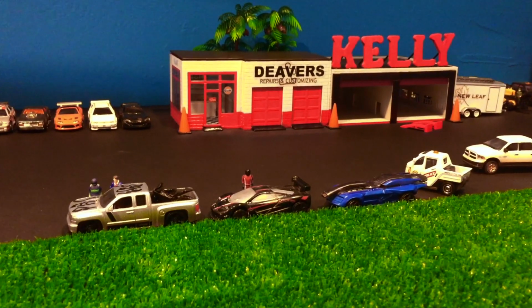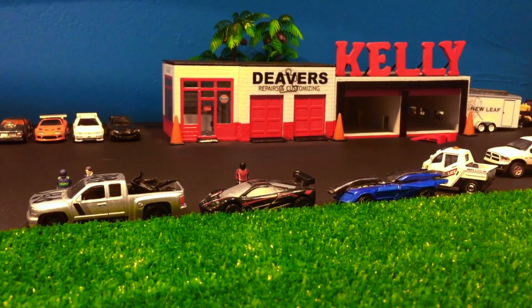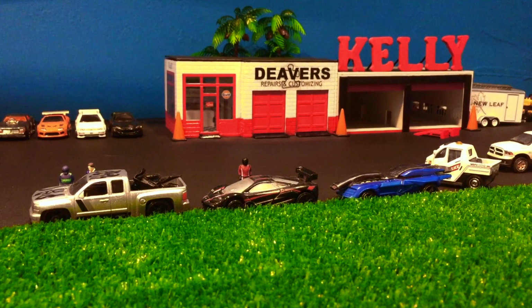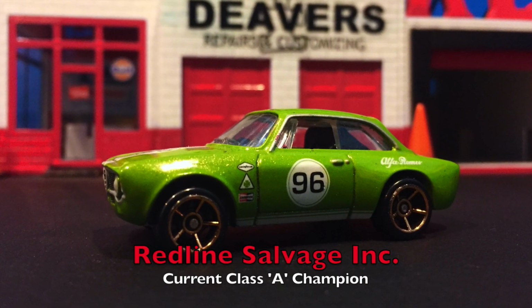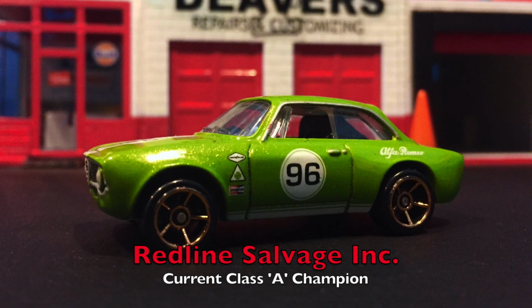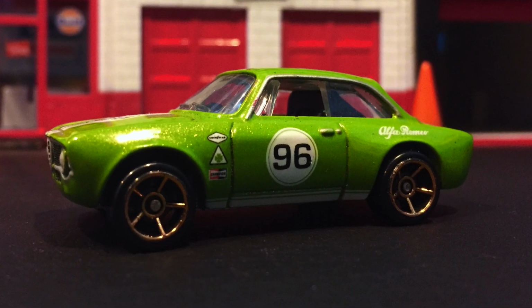Mr. Mom's Racing, Red Pill Racing, and Warpig 76 earned their place in qualifying and are ready to put their mods to the test. The first driver to win three runs will move on to Modified Madness Night to take on your current Class A champion, Redline Salvage Inc. Now let's take a close look at the three modders going into today's race.